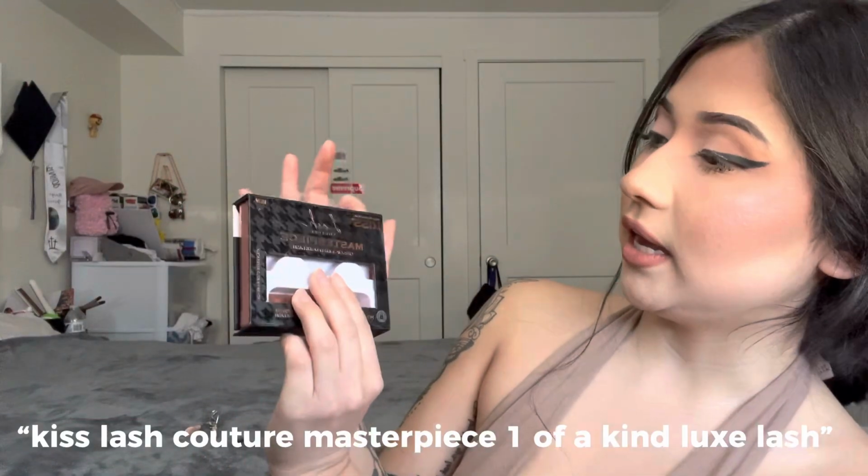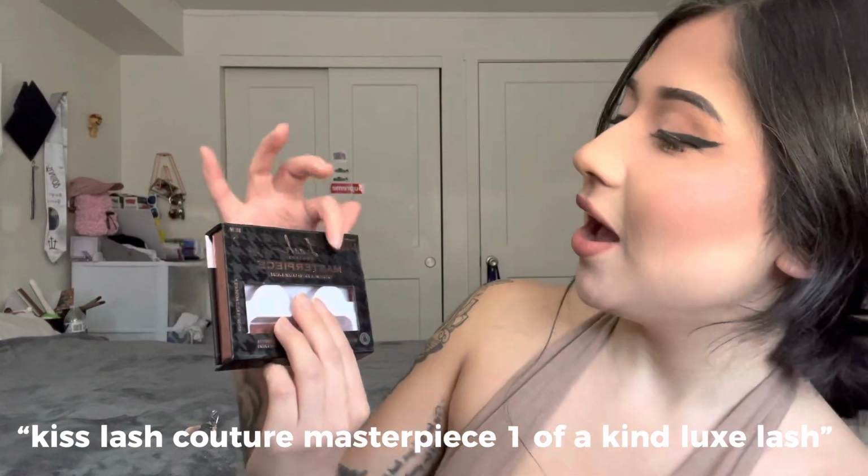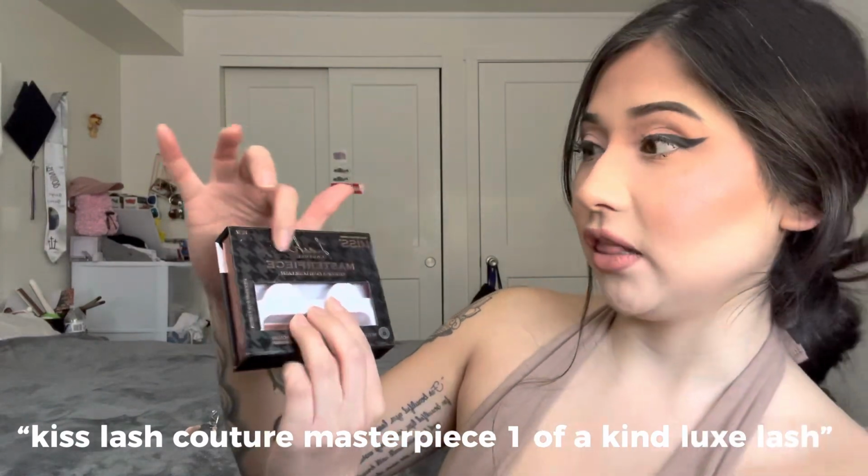This is my least favorite part of my makeup routine, doing my eyelashes. And the lashes that I'm using, I don't gatekeep. I'm not like those girls that be gatekeeping. I like to put pretty girls on. So I'm using the Kiss Lash Couture Masterpiece, one of a kind luxe lash. I'm covering it because I have some random lashes in there. That's not those. But the ones I'm putting on, this is the one.